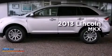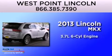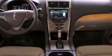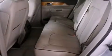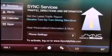This is a brand new 2013 Lincoln MKX. It features a 3.7-liter six-cylinder engine and an automatic transmission. Its top features include heated front seats, a low tire pressure indicator, 10 perfectly positioned speakers, Sirius satellite radio, big 18-inch wheels, and traction control and stability control systems.